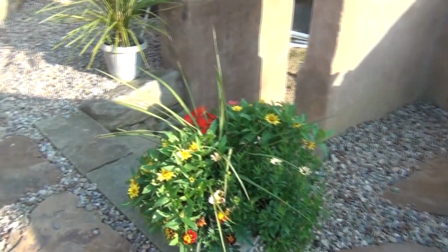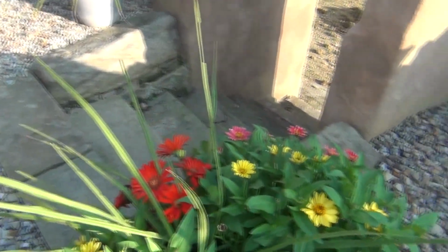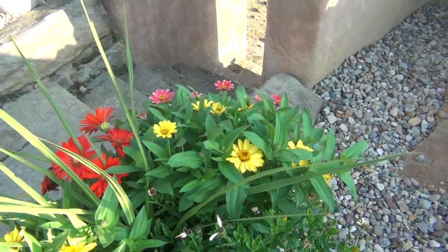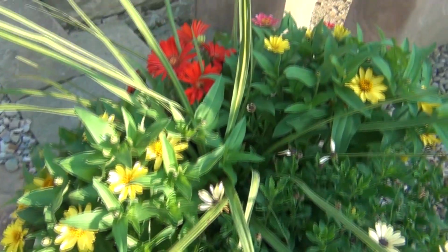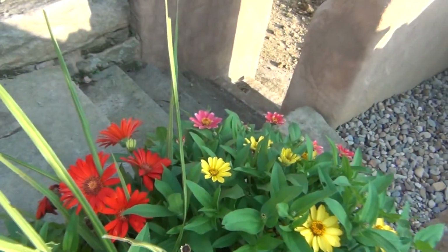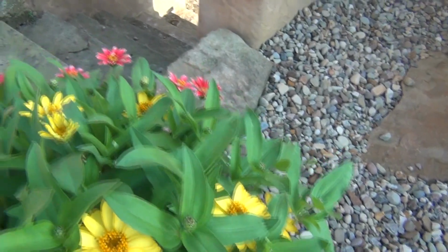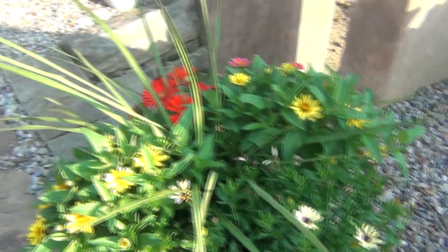And then got this basket here with a lot of my zinnias. My profusion zinnias are coming, and they will take over the baskets eventually, but that's all right because they go pretty strong. But yeah, these yellow ones and pink ones are these profusion zinnias. So that's doing really good.